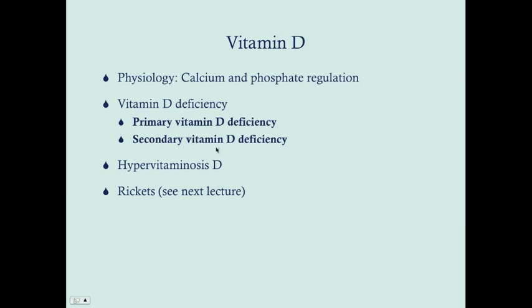You can also have a secondary vitamin D deficiency, and this is just due to malabsorption, and so diseases of the small bowel, particularly Crohn's, celiac disease, can cause a vitamin D deficiency as well. Hypervitaminosis D is excess vitamin D, and remember, because you can't really get vitamin D very readily, it's very difficult to get hypervitaminosis D. Typically, where we see this is in children who get into mom or dad's vitamin D supplements and start taking them.